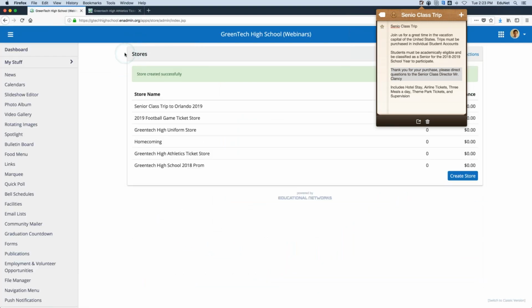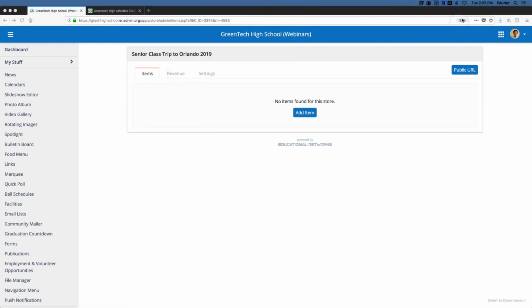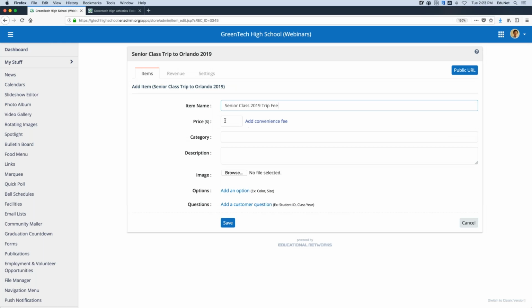As soon as I do that, we're able to go back into the store and start adding items to it. So we click on the store, and then we select Add Item. We type in the item name, which is just going to be something simple, such as trip fee. Then we need to add the price. So we'll say that this would be $375.